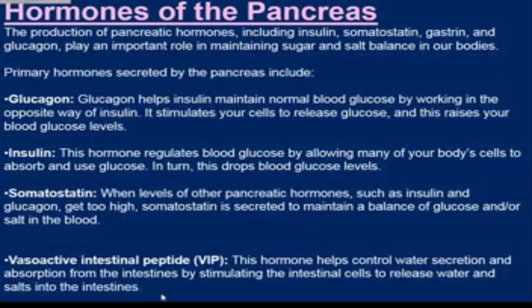So this hormone helps control water secretion and absorption from the intestine by stimulating the intestinal cells to release water and salts into the intestine. Okay.